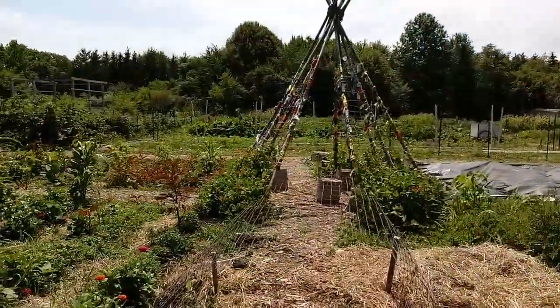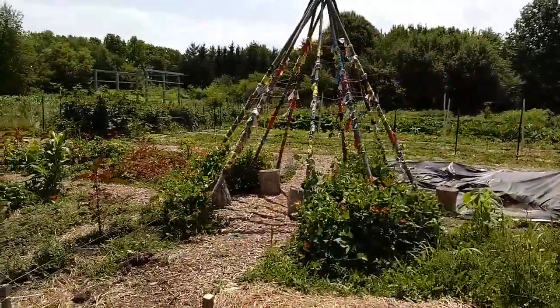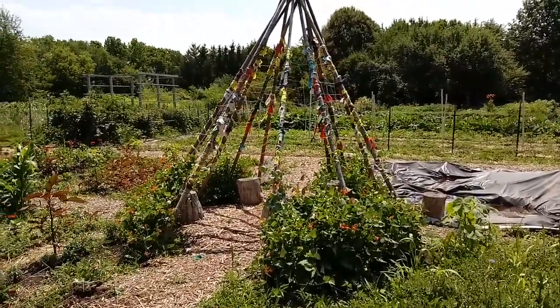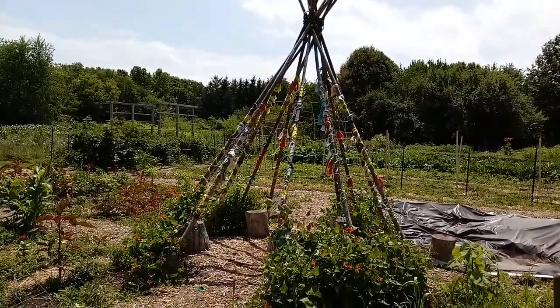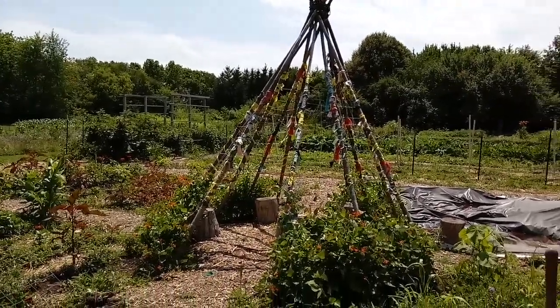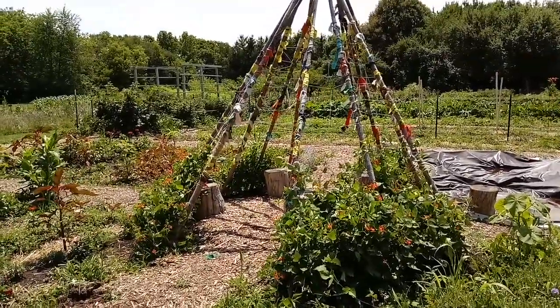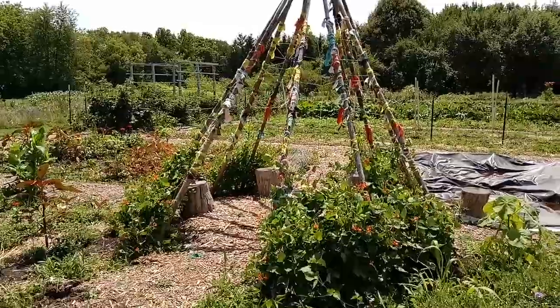Welcome to our bean teepee. You can see that we have beautified it as an art project just to make the garden look colorful. These poles were harvested from balsam fir in northern Wisconsin about 2 years ago. They've held up really well. They're about 14 feet long, but you could definitely do this with smaller poles.